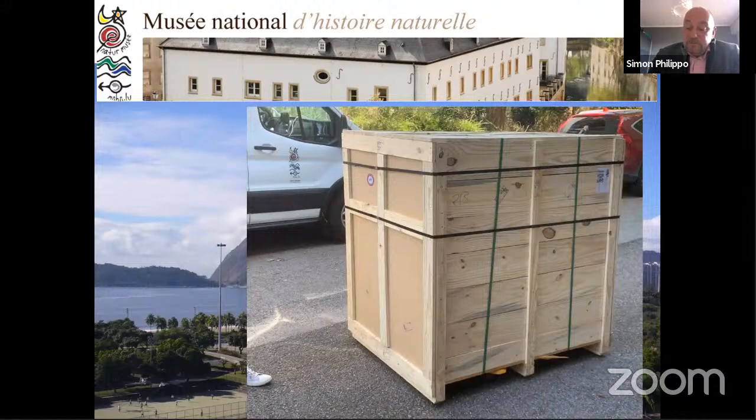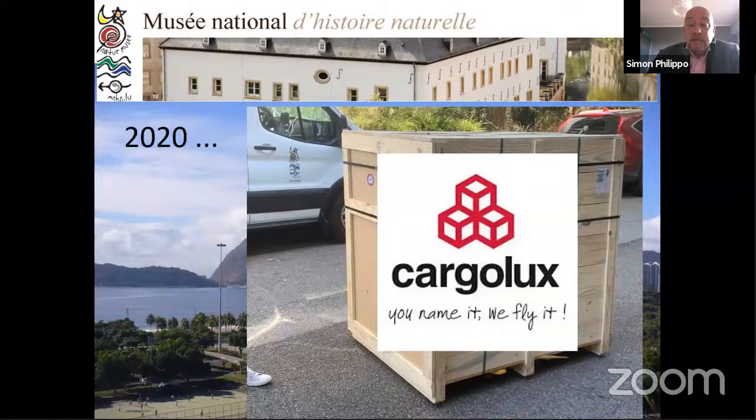When the collection arrived in Luxembourg, it was in big wood boxes on pallets, and it was made directly in Brazil and transported, as I say, by Cargolux in August 2020. And here, once again, I want to give a big thanks to Cargolux for the help with this transport.